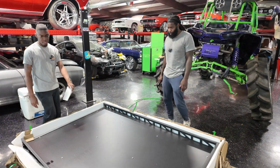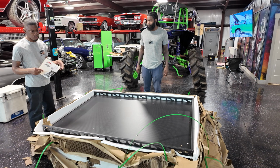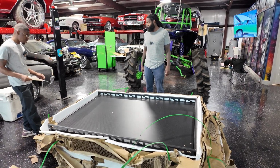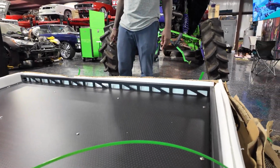You hear me? So we got another box too that's got the nuts and bolts, if you wanted to bolt it in, and the straps, just in case you wanted to strap it down. So the next time you see us with these, we're gonna be installing them. And y'all will really be able to see how nice these are.